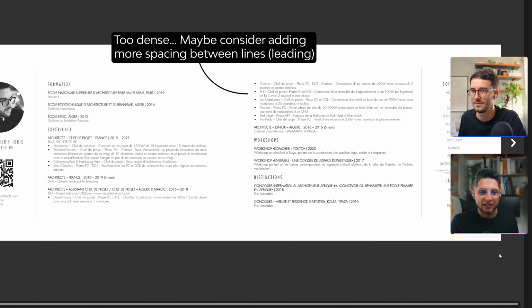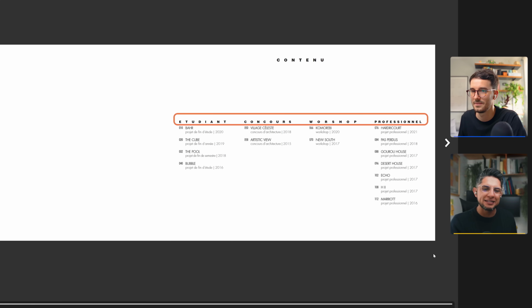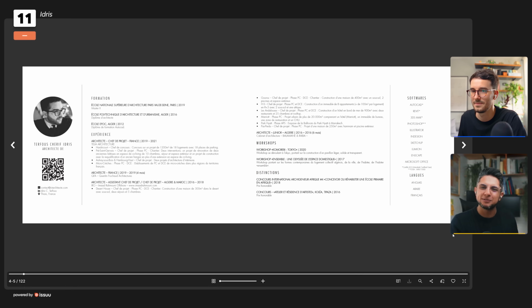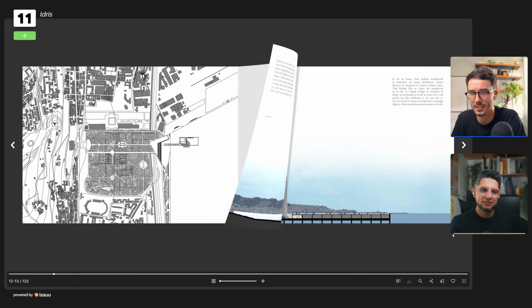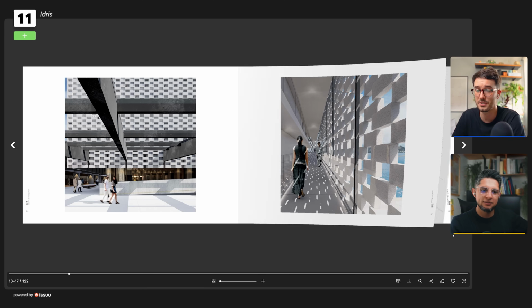The text right here is not done right. It has a weird letter spacing and is too cramped. Well, I like the fact that he took a ton of time with each spread. It doesn't feel rushed. And some of these compositions are just on point.